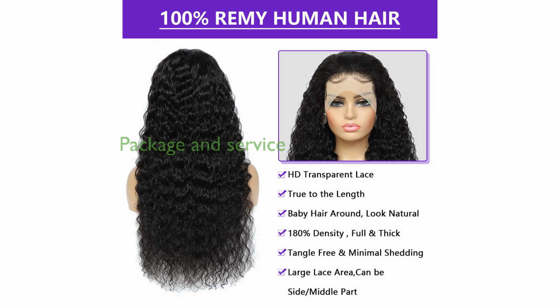The package includes the Deep Wave wig along with additional gifts, and CIUSUM offers a 30-day refund or exchange policy and 24-hour customer service.